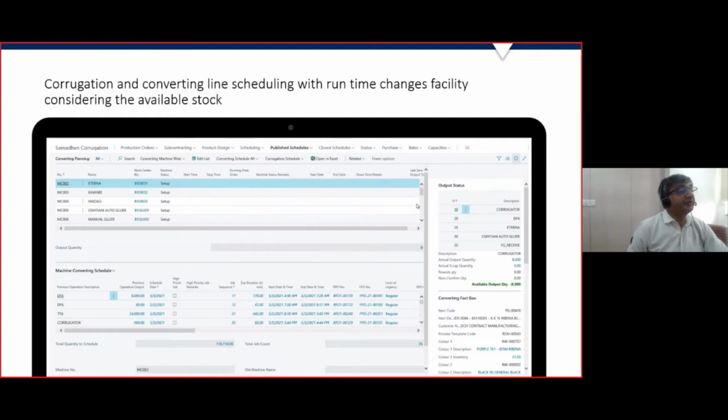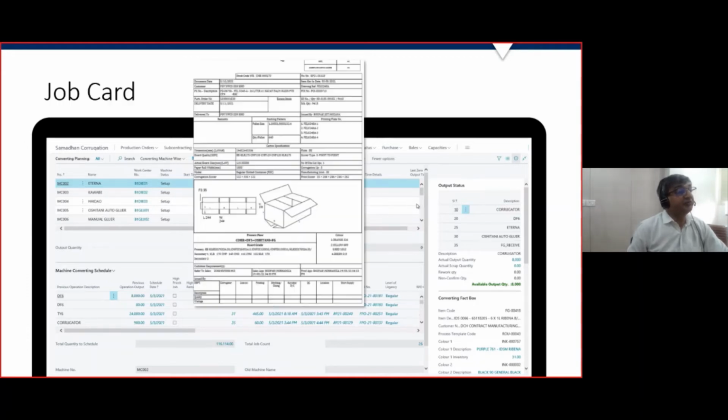without losing any control whatsoever. When we do production planning, we also look at the available stock, and we don't plan anything for which we do not have the paper stock available. A job card like this gives the shop floor the detail of all the processes which need to be performed and all the parameters which need to be met.